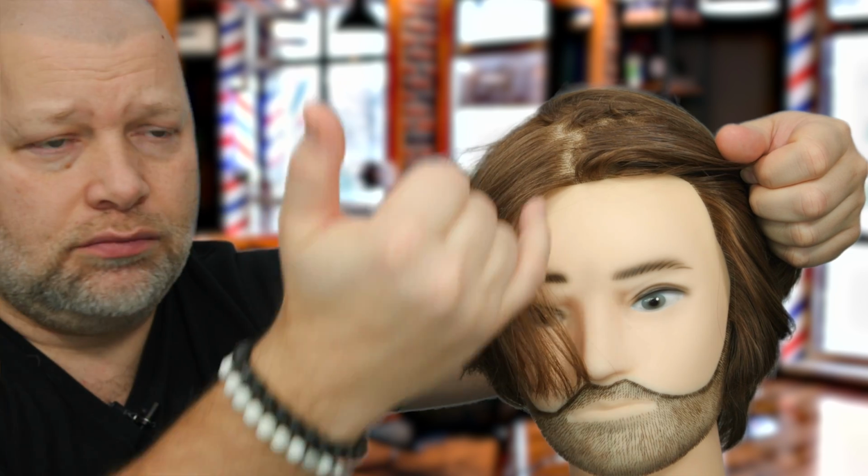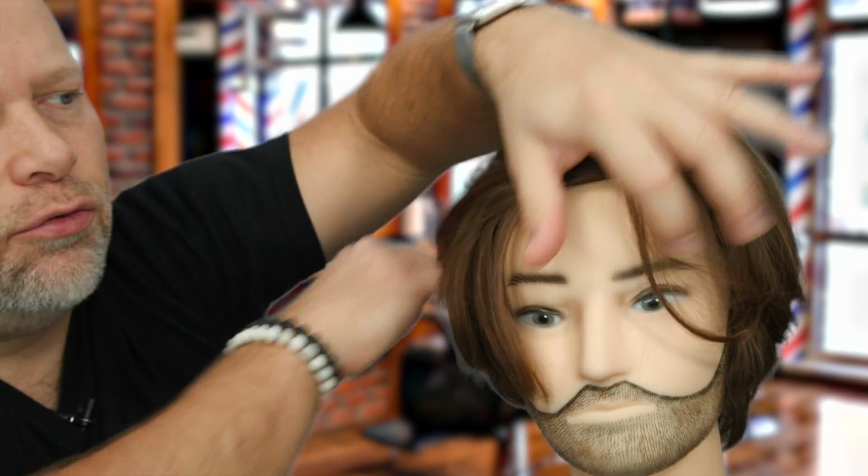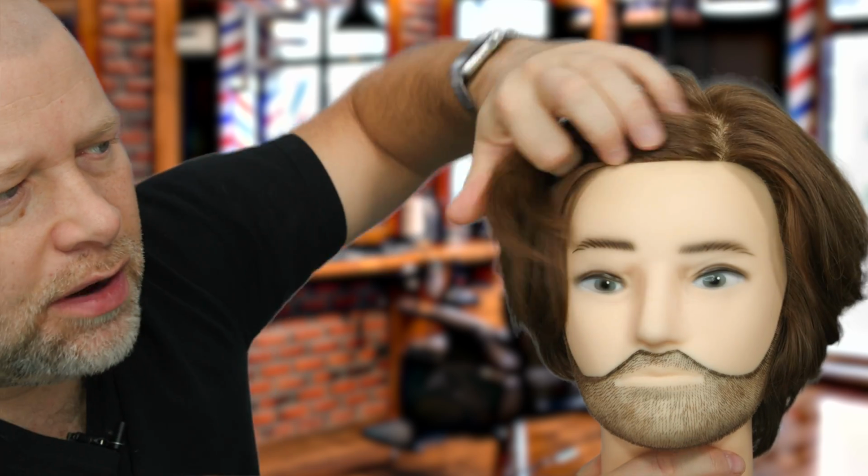I literally just switched it instantly. Look what happens. So you can see the hair, here we go. It wants to fall and flip back to, guess what? Its natural parting. It's really, really hard to fight nature and natural growth patterns when it comes to hair, okay?